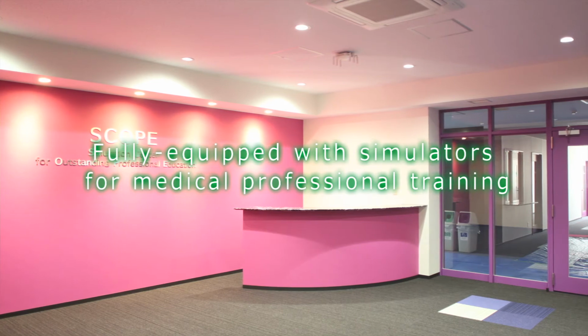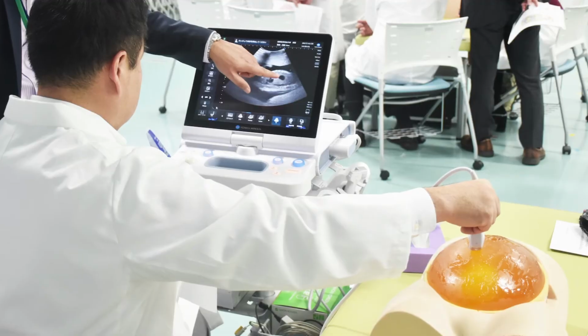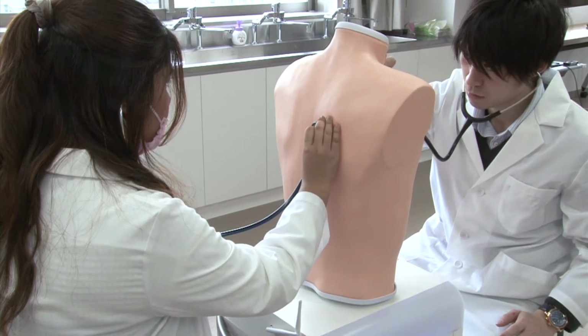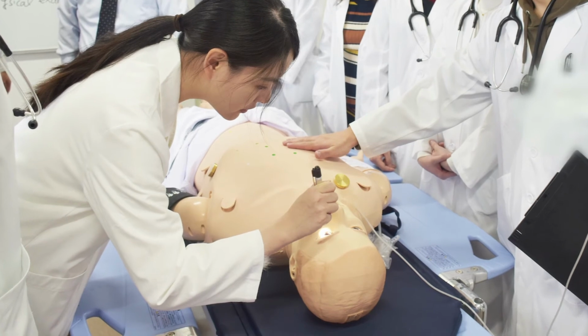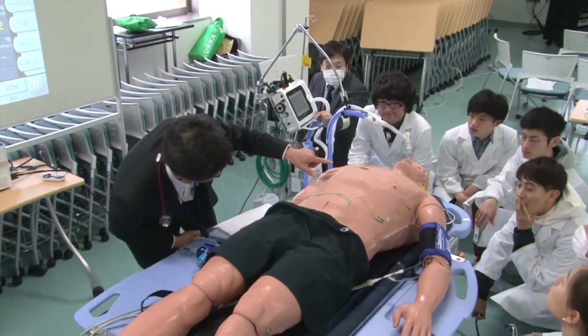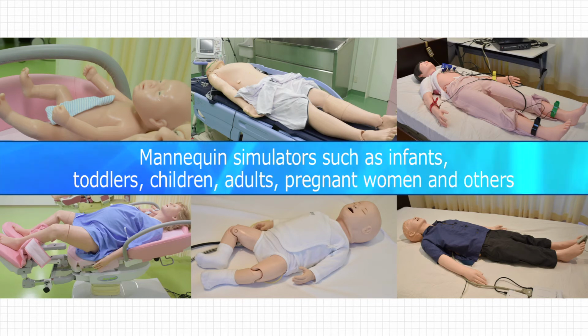SCOPE is equipped with almost all of the simulators utilized for medical professional training. We have significant numbers of task trainers for the students' individual practice. We also prepare high-functional patient simulators that can reproduce complex biological reactions and program essential clinical scenarios for team-based learning. In addition, medical students acquire clinical skills relevant to all patients through simulation training with mannequins such as infants, toddlers, children, adults, pregnant women, and others.